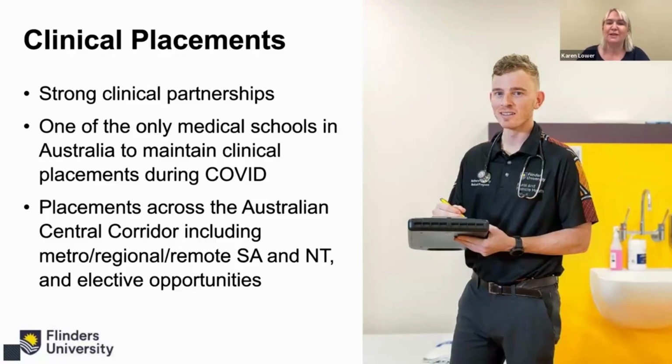I've already mentioned as well that we do have that Australian Central Corridor, which we're very proud of and really has very good connections with the communities and those areas that have acute medical need for medical practitioners through South Australia and the Northern Territory.